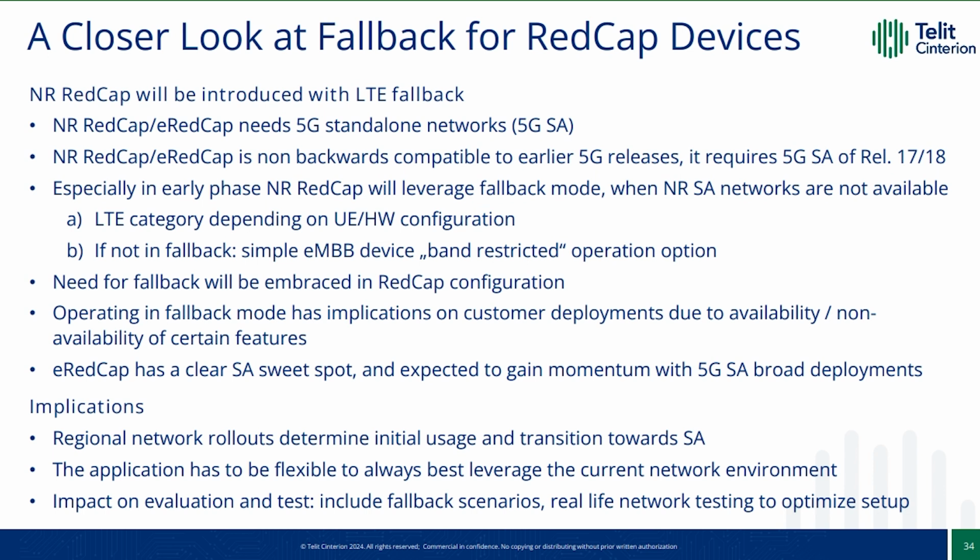So as outlined, it's important to understand when to launch and how to maybe reconfigure the devices along the life cycle. And for testing, fallback, of course, has to be part of the test scenario, and the power saving is of course something to keep in mind and to accordingly test.